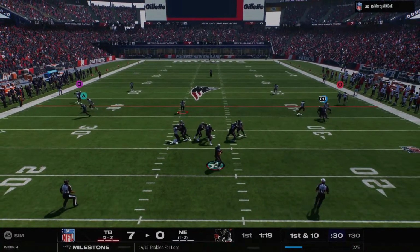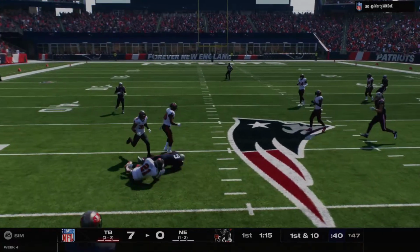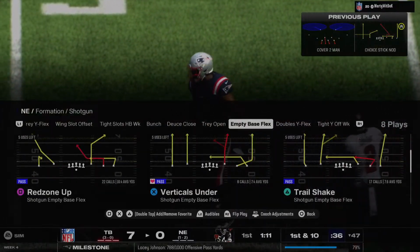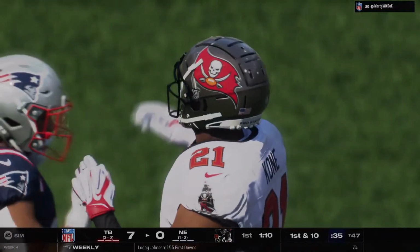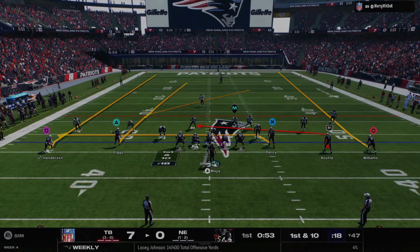From the gun, it's May. Completed over the middle. And he has it up towards midfield before he's taken down at the 47. The big play, and that's him 17 yards. And that's a New England first down.